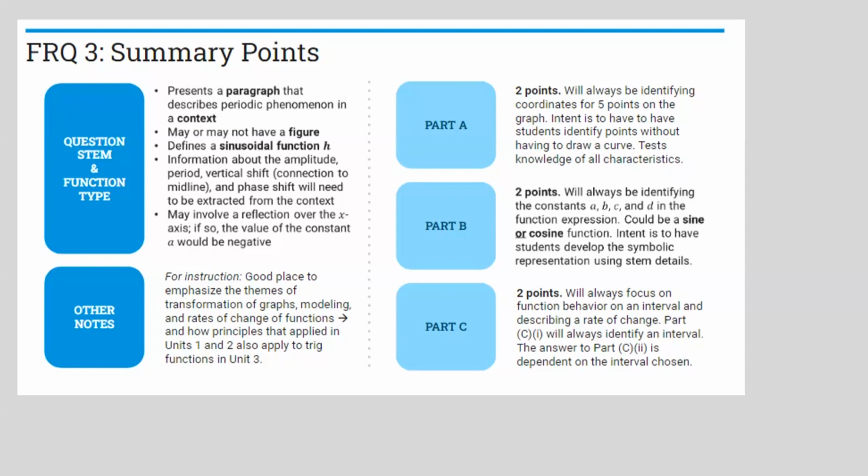In part A, there's going to be a graph shown that will be 2 complete periods of the function. It will either be sine or cosine, and they are going to have to put coordinates on 5 points. So based on the contextual information that they can derive from the paragraph that's the stem of the question, they should be able to label the X and Y coordinates of those 5 points. And then they are going to identify A, B, C, and D in A sine of B times (X minus C), plus D. They're going to identify the A, B, C, and D, could be sine or cosine. And this is to help them make that relationship between the symbolic representation that they have and from the stem details in the context that they're reading.